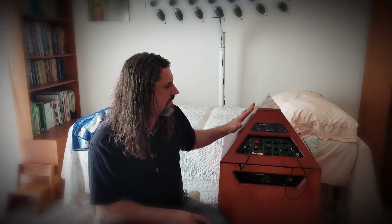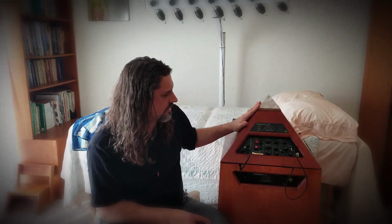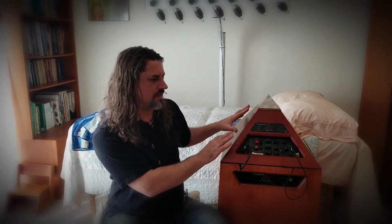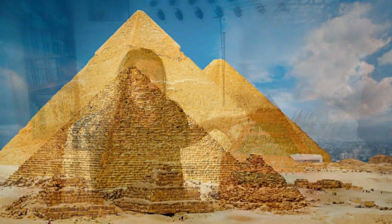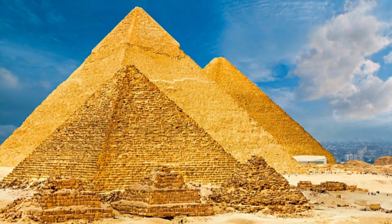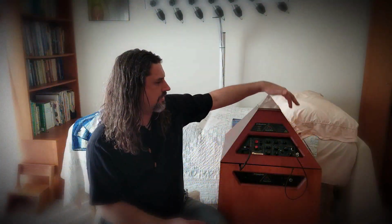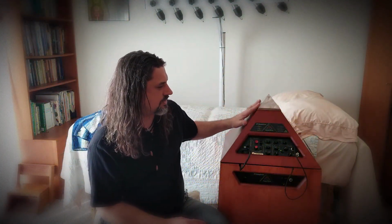This one, however, is ours. This is Pyradym number 39 in existence. What is Pyradym? Pyradym is a dimensional replica of the Great Pyramid at Giza, 51 point whatever the angle is, four-sided, five if you consider the base.